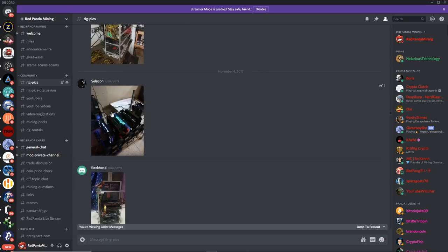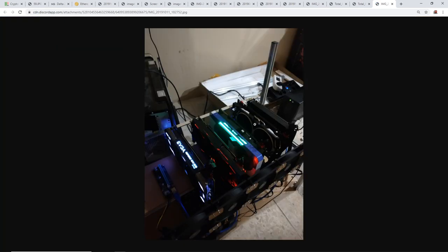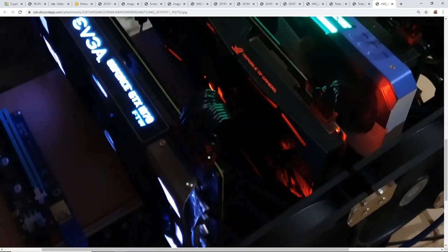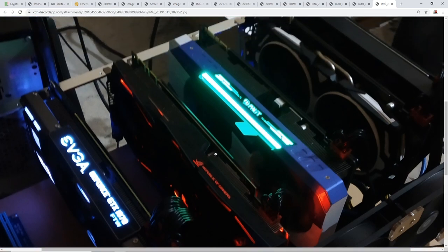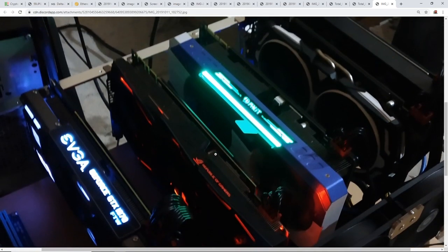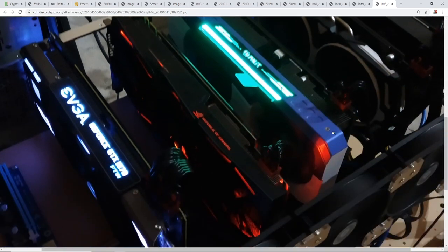All right, next up we got Silicon. Silicon, nice name, man. All right, what do we got? We got a bunch of GPUs here. And looks like a custom-made frame. Custom-made slash wooden frame with some aluminum angle by the looks of it. And we got GTX 1070 Founders Edition, an Asus Strix card, looks like we got a Palit. Whoa, I haven't heard of Palit for a while. Palit and an MSI Gaming Edition card, very nice.